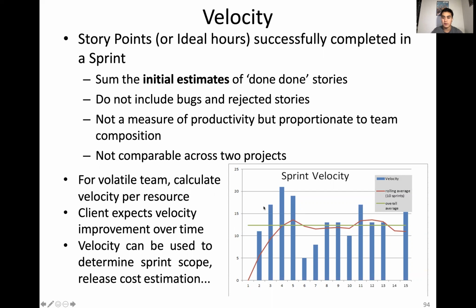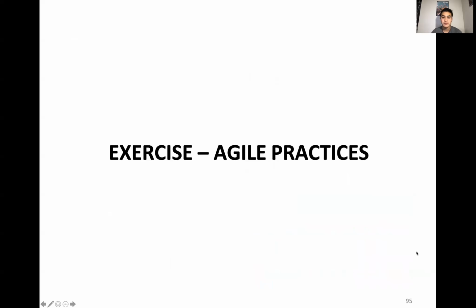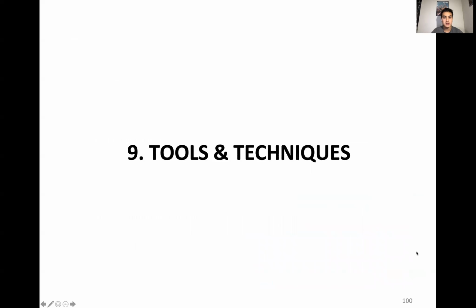So here's a velocity graph with your average and then your rolling average over 10 sprints of your velocity. We're going to skip this exercise.